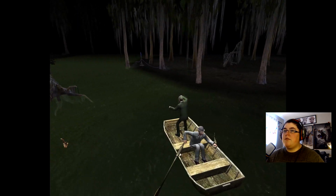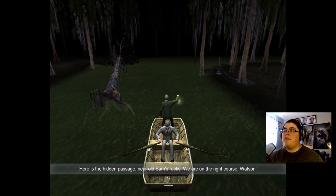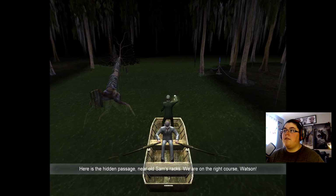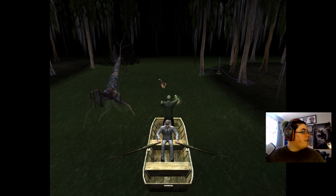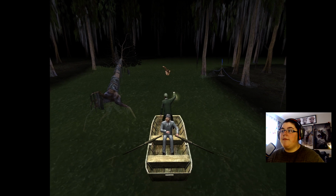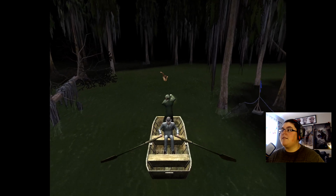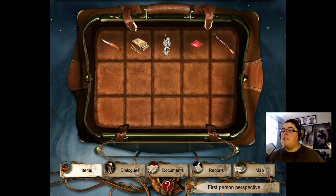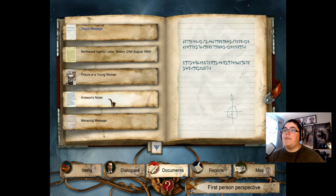You said stick close to the shore. Here is the hidden passage near Old Sam's racks. We are on the right course, Watson. Are you sighing over there? Am I going the wrong way? Oh. Not yet. That's nice. Which thing? This one? Nope.